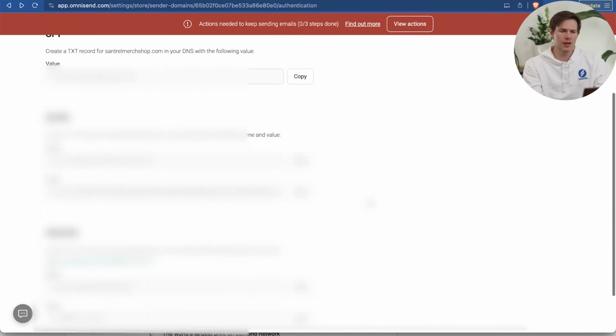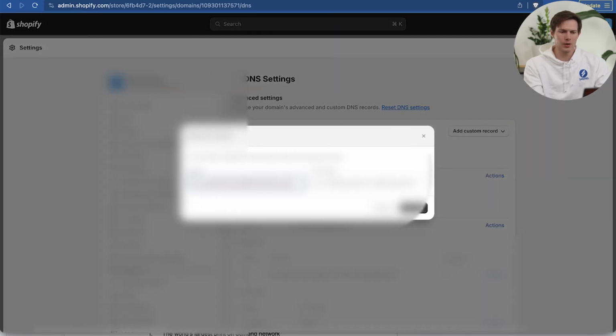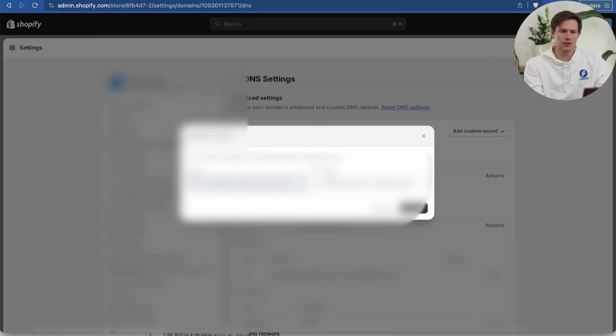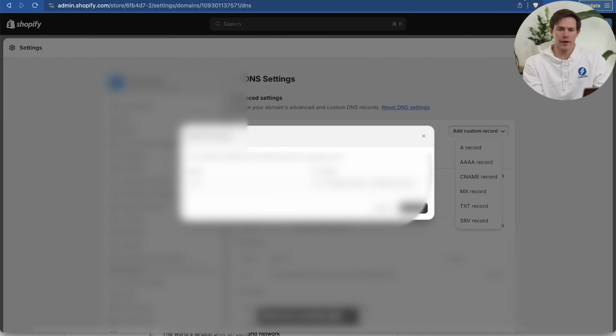Going back to Omnisend, here we have to make 2 more. So we have to make 1 more for DKIM. So we're going to copy this, that is the name. Go back to here. We're going to say add custom record. This is going to be a TXT record. We're going to paste that name, and then we're going to go back and copy the value. So copy the value, click on Shopify again, and paste that in TXT record. We're going to confirm.